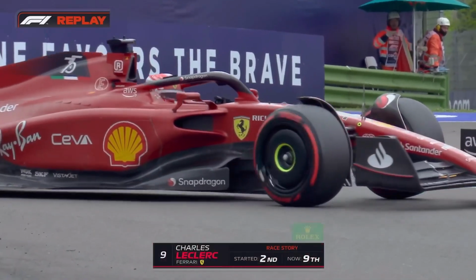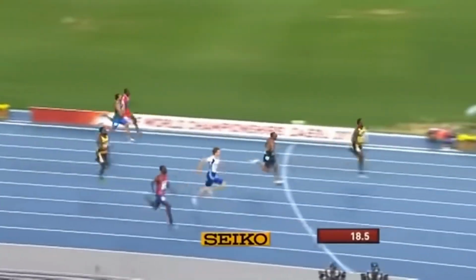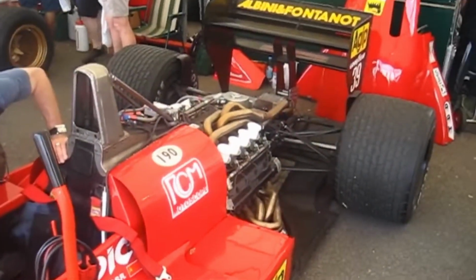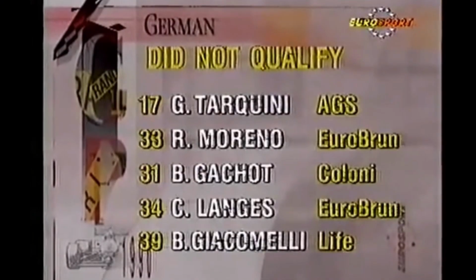This was at Imola. The Life's average speed was 35 kilometers per hour. Usain Bolt could have beat this car around the track. But despite the L190 being the heaviest car with the slowest engine, the owner and team boss Ernesto Vida never lacked perseverance. The team would continue its attempts to pre-qualify all throughout the 1990 season without any success. If anything, the situation would only get worse as other teams continued to improve.